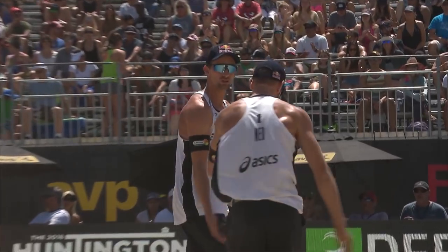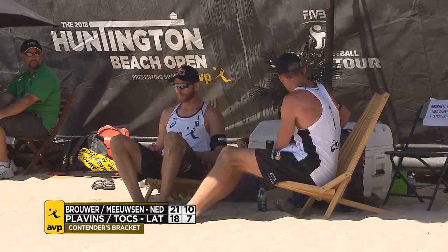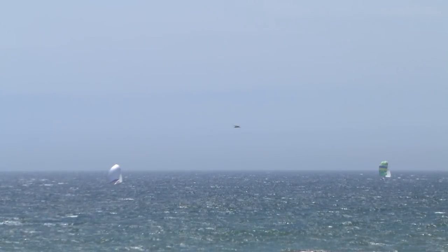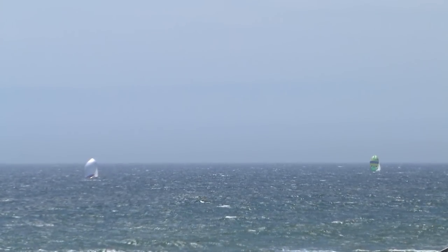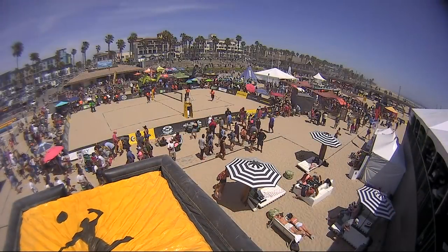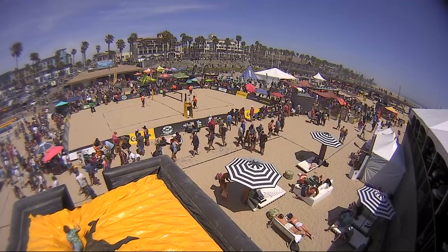Strong work by the Dutch as we go into the technical timeout. Sitting here, Kane, looking at the sailboats, a little bit of a breeze, nice sunny day. We are at the epicenter of the world of beach volleyball right now here in Huntington Beach. Yeah. FIVB four-star Huntington Beach Open. What a weekend this is.